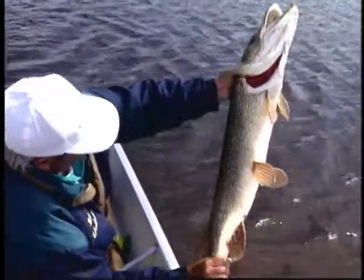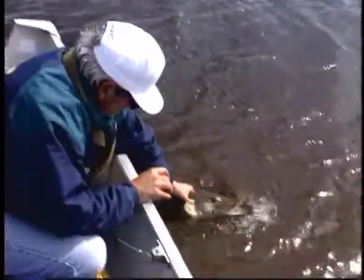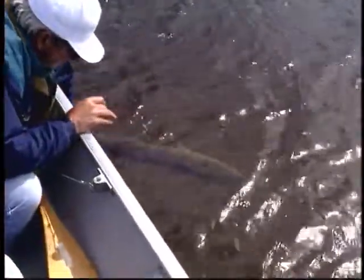These are quite big fish. Yeah, they are. Beautiful fish.